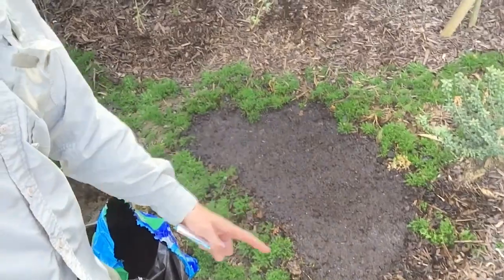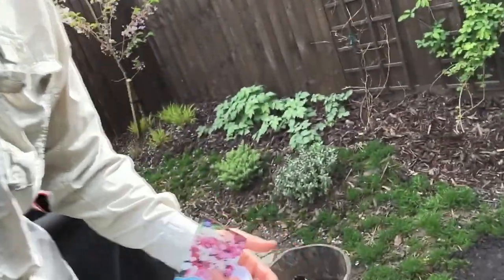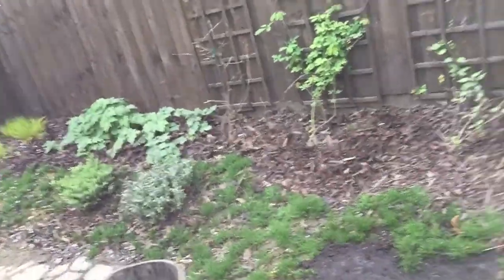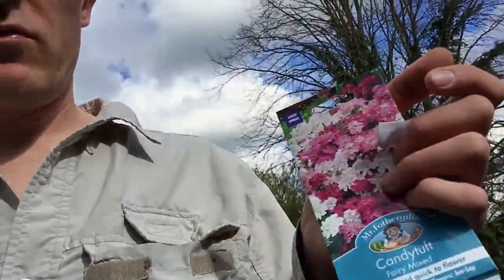In their place I've prepared a seed bed, so I've dug over. The soil was already pretty good and it's got grit and drainage underneath. Just putting some sandy soil on for these. These are going pretty thinly and then they get thinned again, so I'm going to do that and then I can have a sit down.